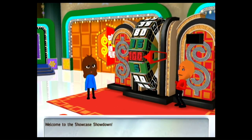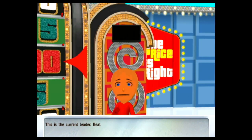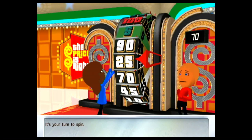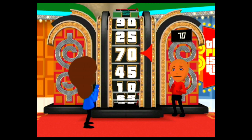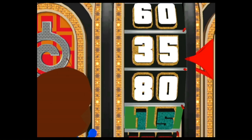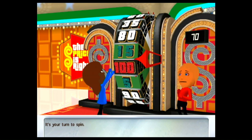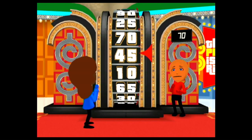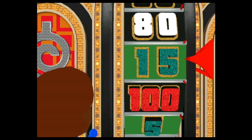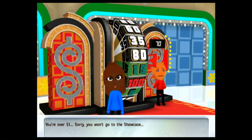Welcome to the Showcase Showdown. You'll spin the wheel. Be careful, though. If your total is exactly $1, this is the current leader. It's your turn to spin. 35. Your result, it's your turn to spin. Oh, sorry, 80. You're over a dollar. Sorry, you won't go to the showcase.